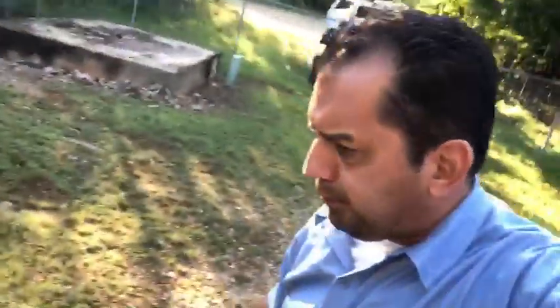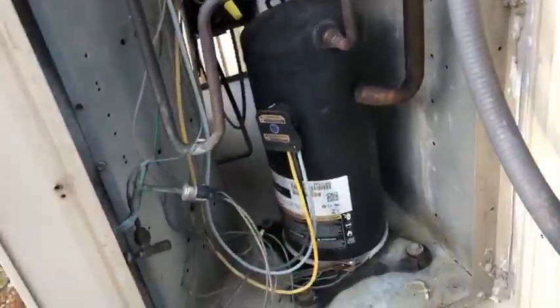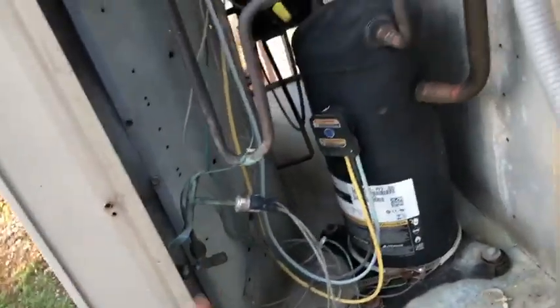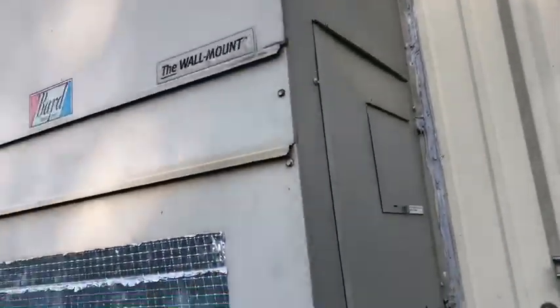And again, we check the same things. We look at the compressor, the wires, low pressure, high pressure controls, check for leaks. And this should be cold. We wash the condenser coils here. Evap coils are up there.